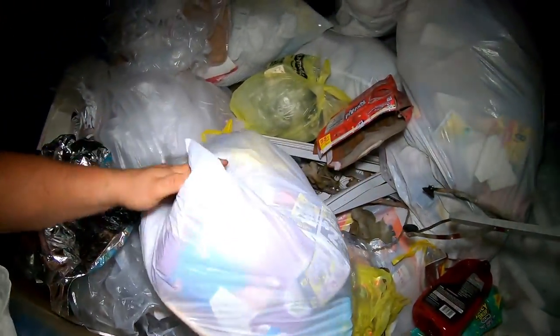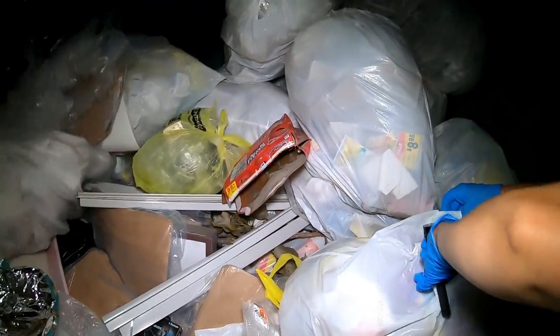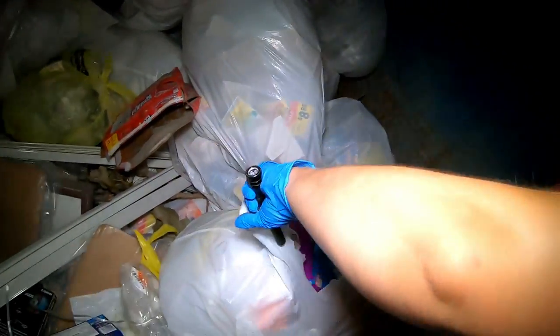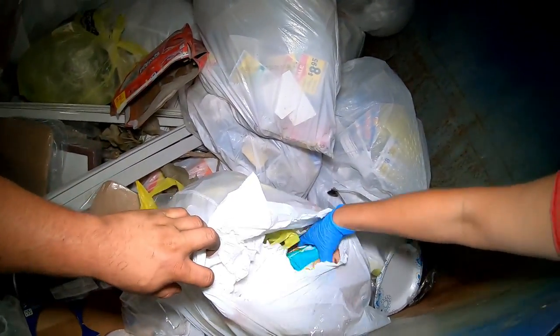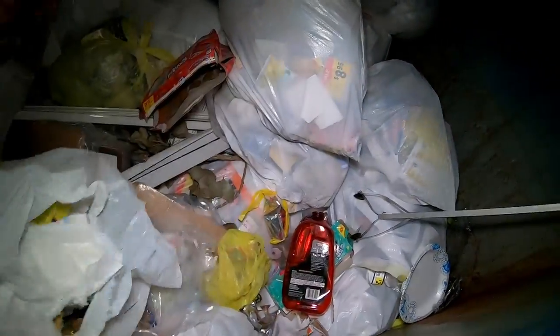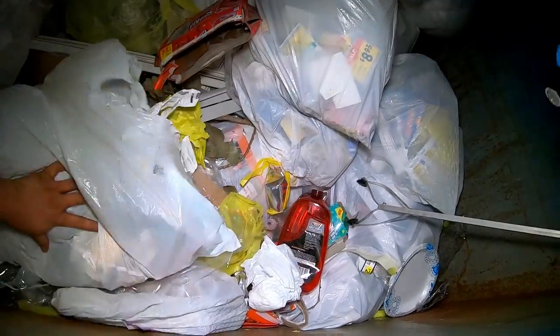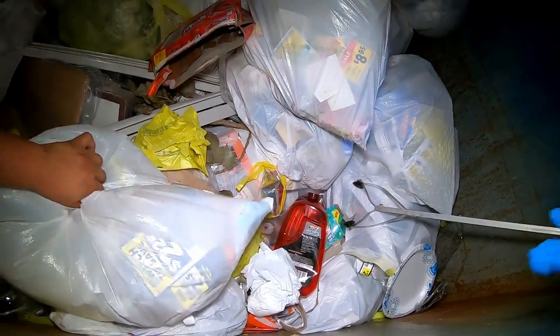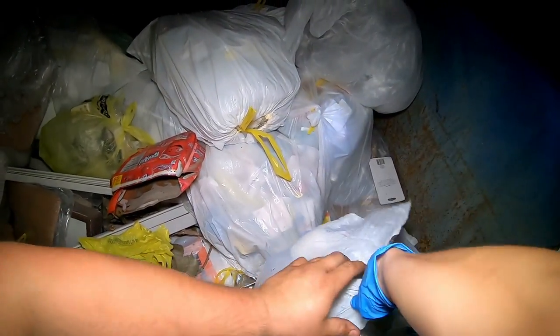Anything in that? What is this? Yeah, there's stuff in there. Diapers. What are you doing? Diapers and some other stuff too. Yeah. What else? More diapers. Mm-hmm. I think that's it in that bag. Is it? Okay. I believe you. Kind of a heavy bag.